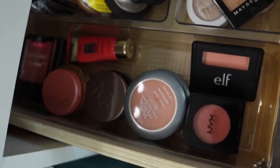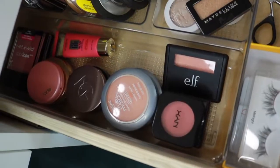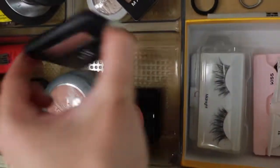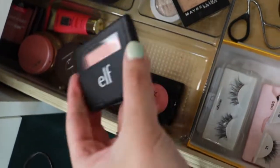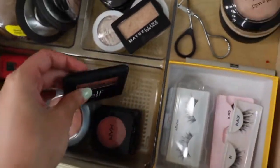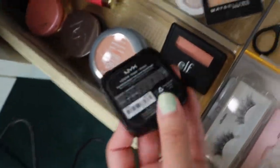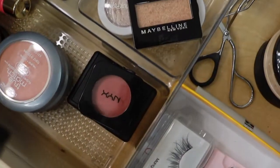First, we're going to go into this blush section right here. I love a lot of these, but there are a few I need to get rid of. So I love this e.l.f. blush in the shade Twinkle Pink. This is a beautiful peachy shade. This NYX blush in the shade Amber. This is also really pretty. So I'm going to be getting rid of this one.